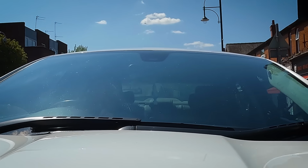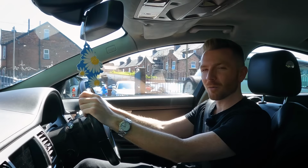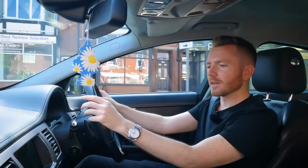You know what I love about England when the weather's like this? You see loads of classics on the road. I don't even know what that was. I think it might have been a Mark 1 Escort, but way before my time. It's more my dad's era, that sort of thing.